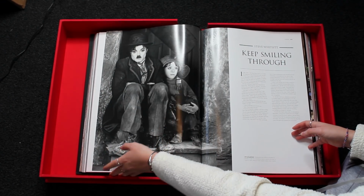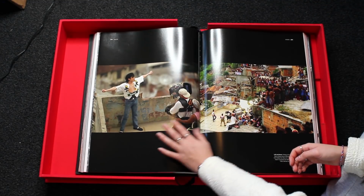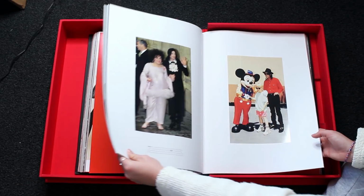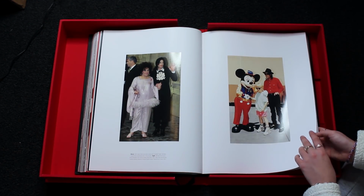Oh my goodness. Are you seeing what I'm seeing right now? Wow. Oh my god, They Don't Care About Us in Brazil. Oh my god, Elizabeth, we have Macaulay Culkin.